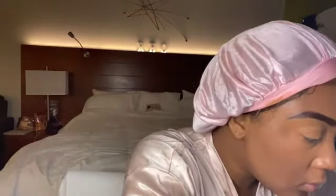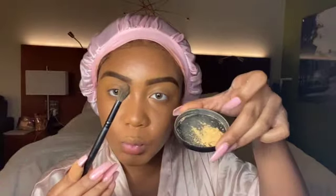Going back in with that Dermalogica spray just for a refresh. Now I have this little mini brush that I'm using with the Sacha Buttercup powder and setting my concealer, and I'm bringing that all the way on my eyelids.